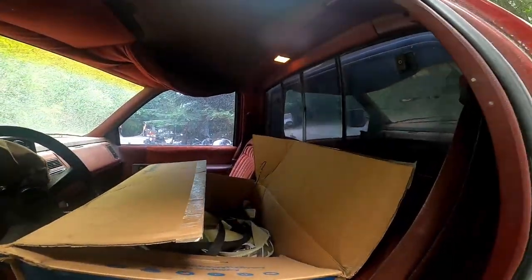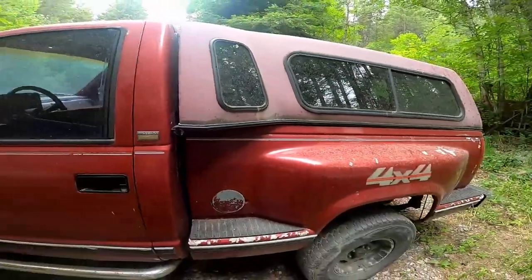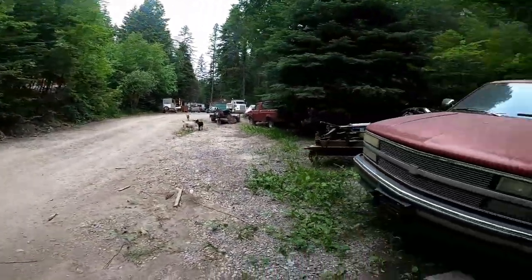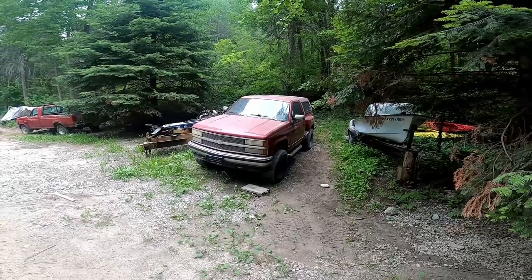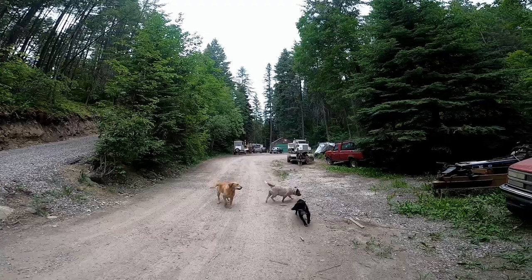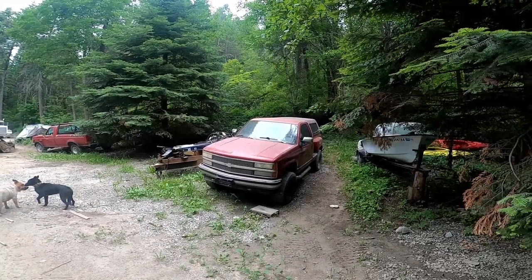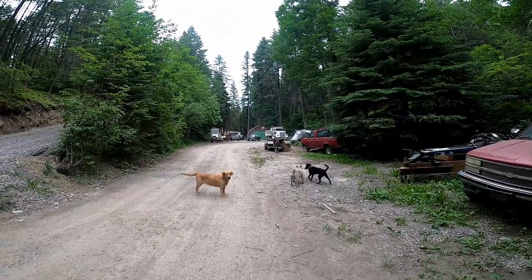But it's kind of a cool truck. I like it. I got it super cheap a while ago and just haven't done anything with it. And now is the time. But I think we're going to work more on the 74 today than the 90. Because this needs major, major repairs. That just needs a bunch of stuff to make me like it a little more.